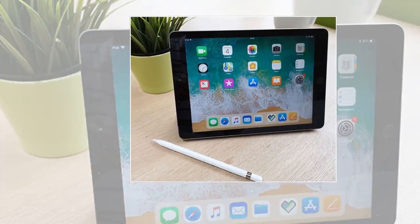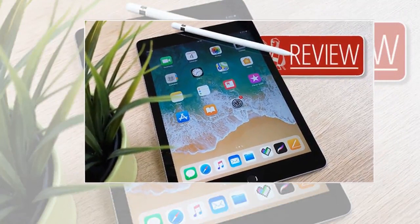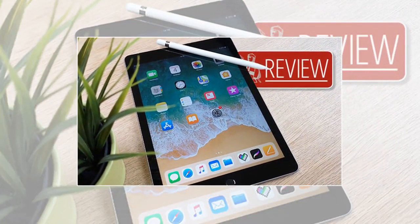Pros: new low price, more power via A10 processor, Apple Pencil support, still the best tablet on the market. Cons: missing the smart connector, slight lag when using the Pencil, larger bezels look a little dated.